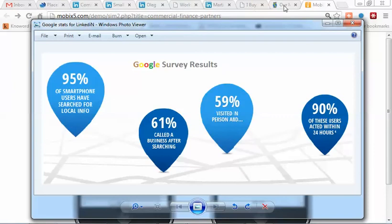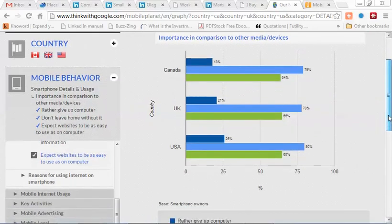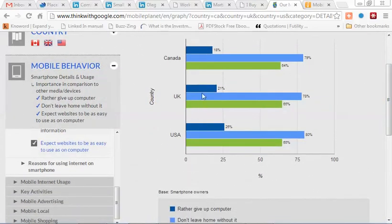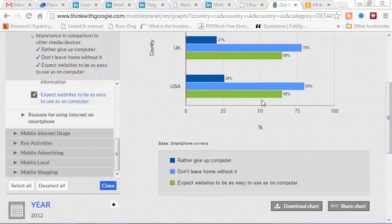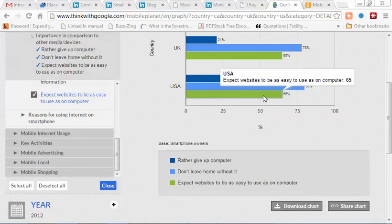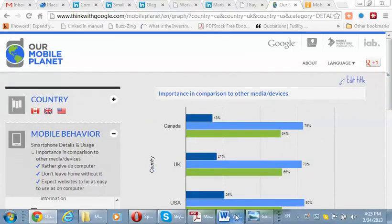A couple of other brief statistics. What happens when people compare their cell phones to other media devices? They'd rather give up their computer than their cell phone. They never leave home without their cell phone. In the UK, 78%. In the US, it's 80%. And those people who do leave home probably leave home by forgetting it. But the very interesting one is 65% of people expect the cell phone to be easy or easier to use than the computer. So that's an interesting statistic from your perspective. We need to make the user experience friendly to them.